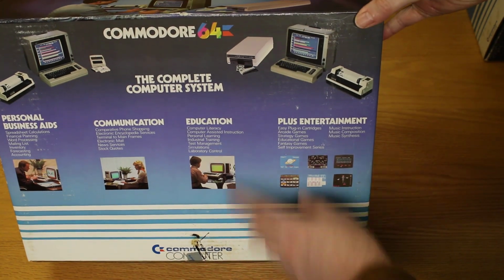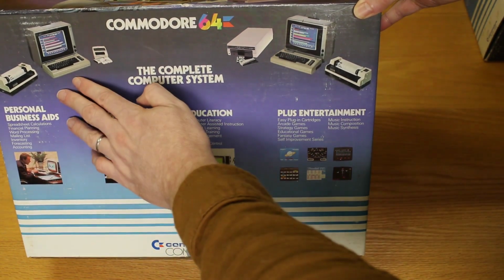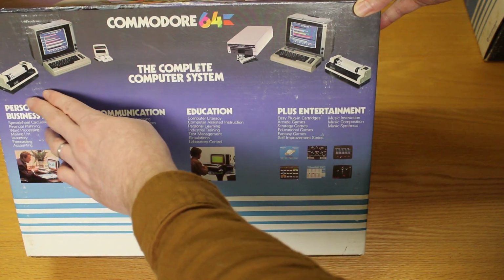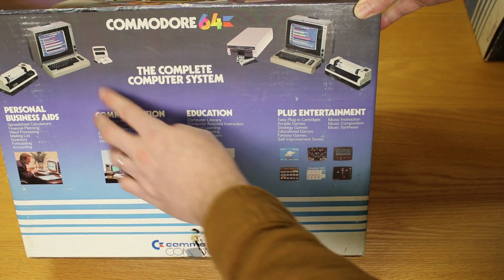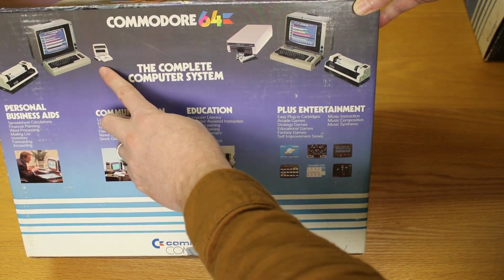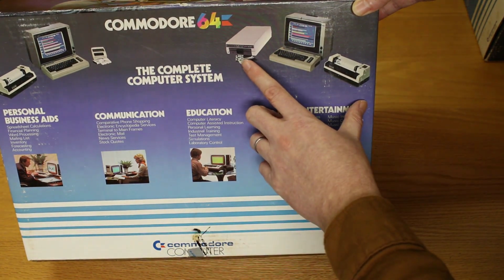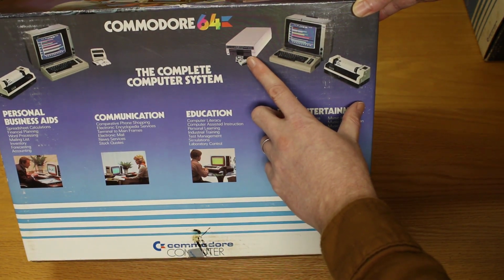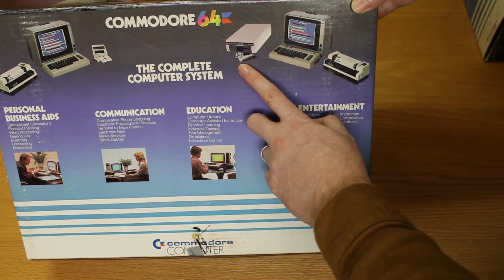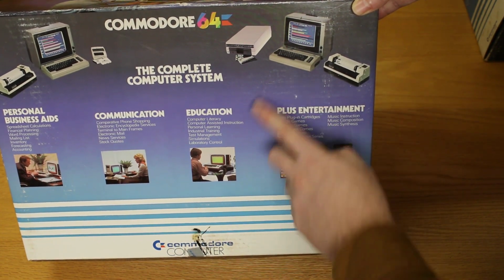Okay, on the back we've got Commodore 64, the complete computer system. Got a nice picture over here with the Commodore 64, and it looks like an Apex monitor, dot matrix printer, and a cassette player, cassette recorder. I actually have a video of an unboxing of these. This is an earlier VIC 1540 disk drive, which was developed for the Commodore VIC-20, and was compatible with the 64.